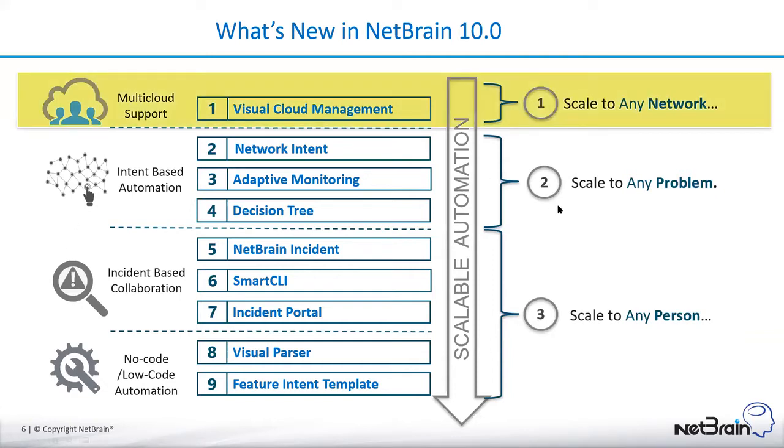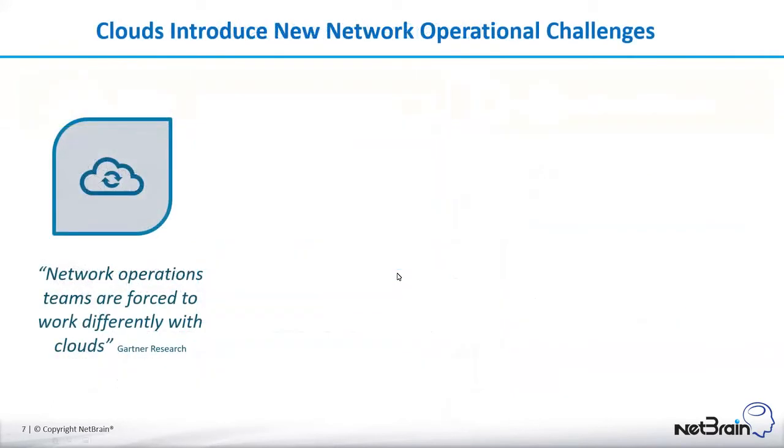So first, let's dive into multi-cloud support. And we start with what we're hearing from the industry and our customers. And what we're seeing is that, and Gartner had this great quote, network operations teams today are forced to work differently with clouds.